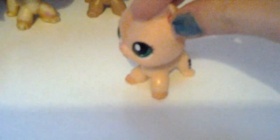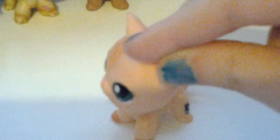So we got this one, and this one is so cute. Look at its face. She's like, I want to kiss you. It's still very cute, and it's very adorable.